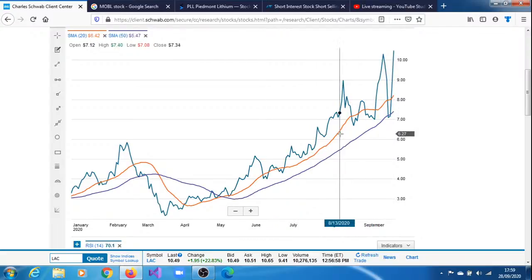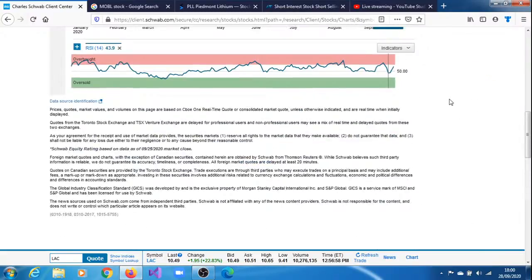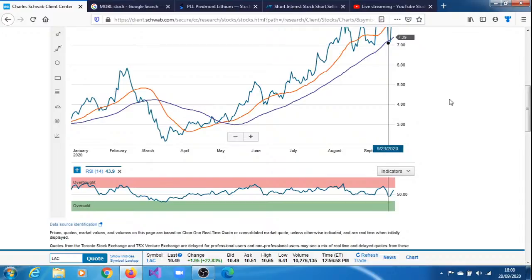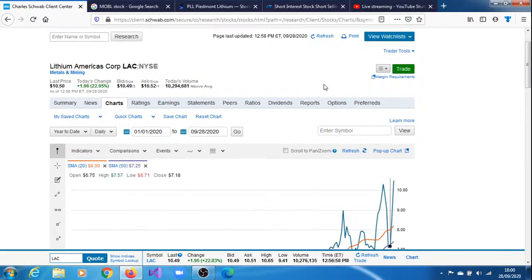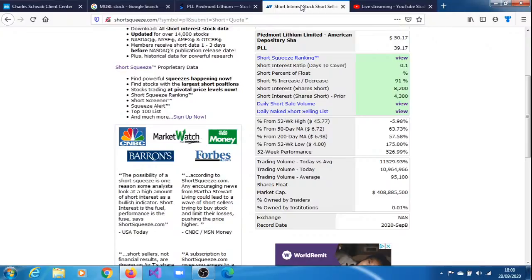Okay. For some time it traded within the $6 to $8 range. For how long was that? From the 5th of August to the 11th of September. Not a very long time. Also right now it's in the neutral region when it comes to the volumes. Okay, let's see what's going on here with the short squeeze.